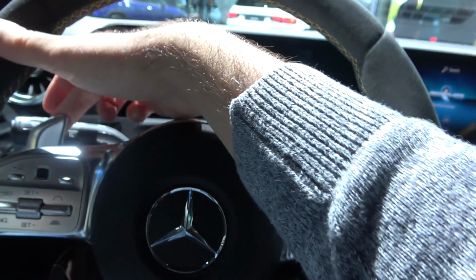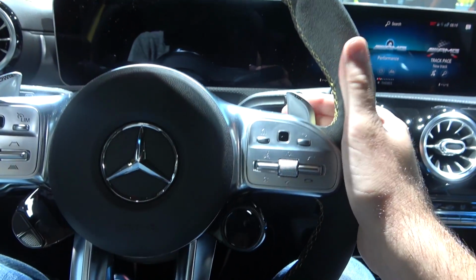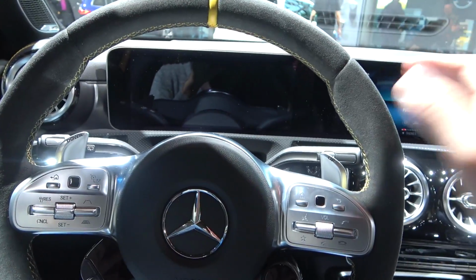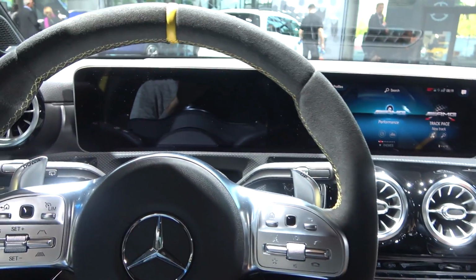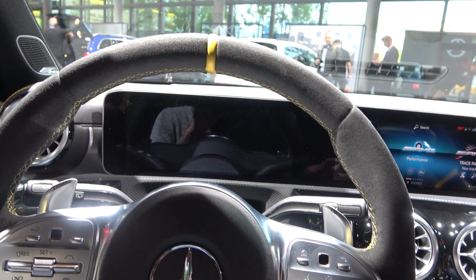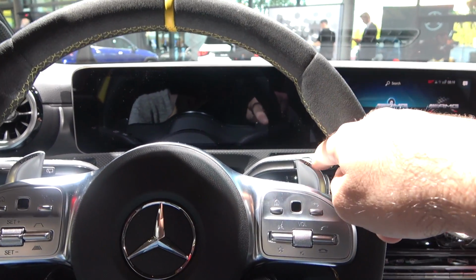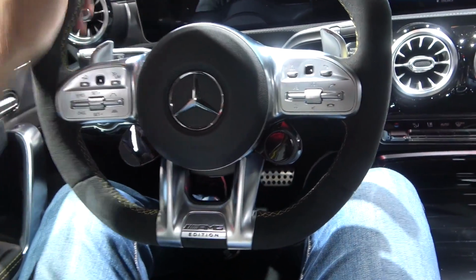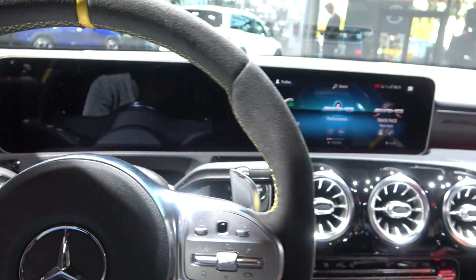These floppy pedals feel very good, great materials. I love that because you will often use them in a car like this, just for fun, of course. The car has the 8-speed AMG SPEEDSHIFT automatic dual clutch gearbox, very fast, very responsive, so you won't need to use them, but just for fun, you can use them every now and then. Of course, the gear lever is here, like on other Mercedes models.